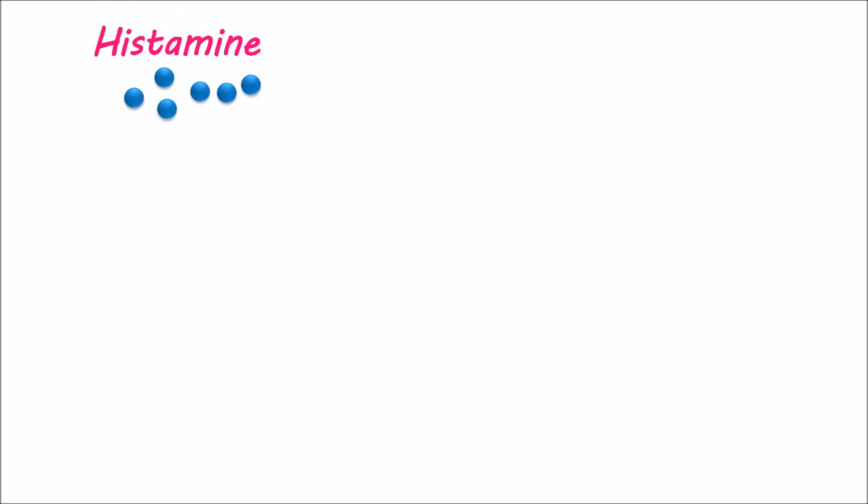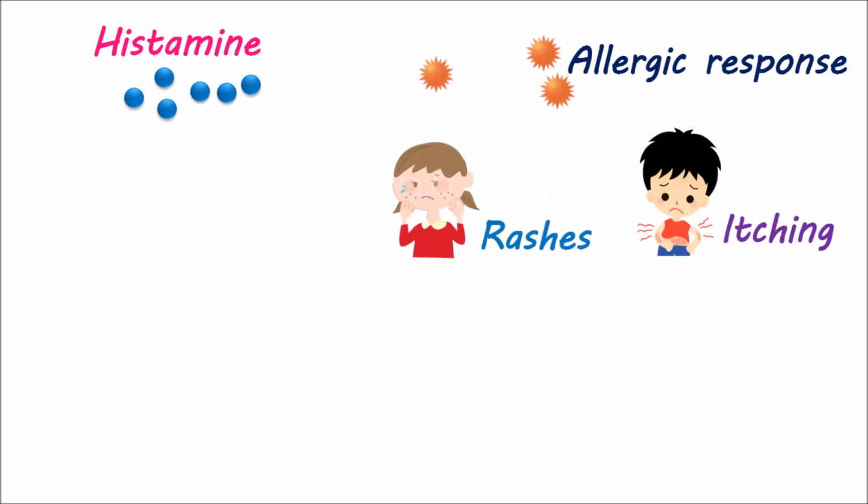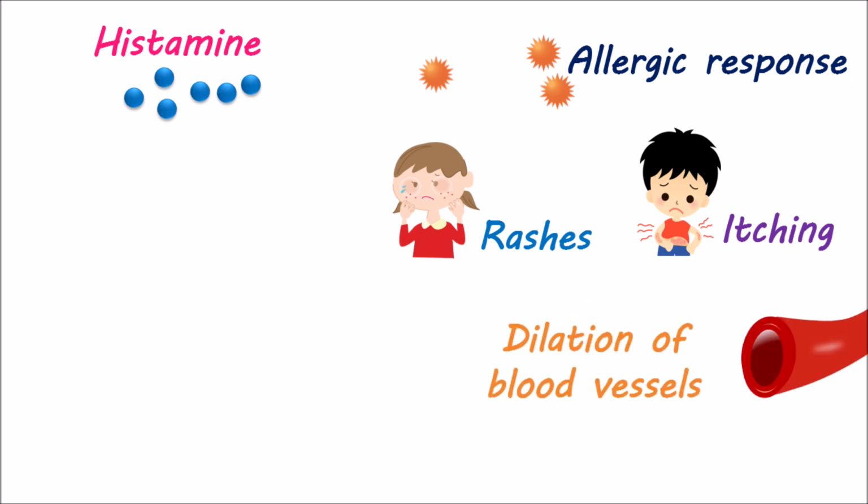Now let's look at how hydroxyzine works to reduce anxiety. Hydroxyzine reduces the action of a small chemical in your body, histamine. Histamine has several roles in our body. It can increase the allergic response, leading to skin rashes and itching. It causes dilation of your blood vessels. That's why you can see redness and warmth on your skin during an allergy.